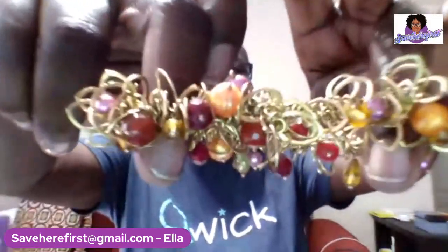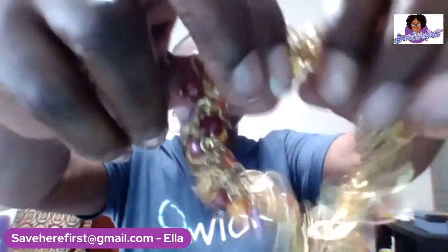Ooh, what kind of thing is this? This can't be an earring. This is going to hurt somebody. It's supposed to be an earring, guys, but it looks like it's going to hurt. Doesn't have no backing on it. Okay, I'm going to put these earrings aside. Oh, another bracelet. It's another bracelet.